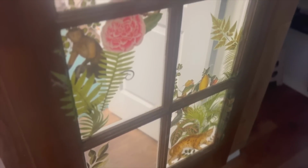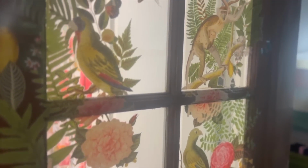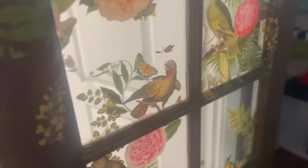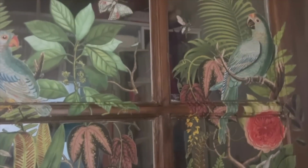I had to get a video of the door after I slid it over my bathroom. I couldn't believe how beautiful it looked over the light. Look at that. That is amazing. So now I'm going to just slide it back over the closet, and you can't see in the closet. You can't see all the clutter in the closet.